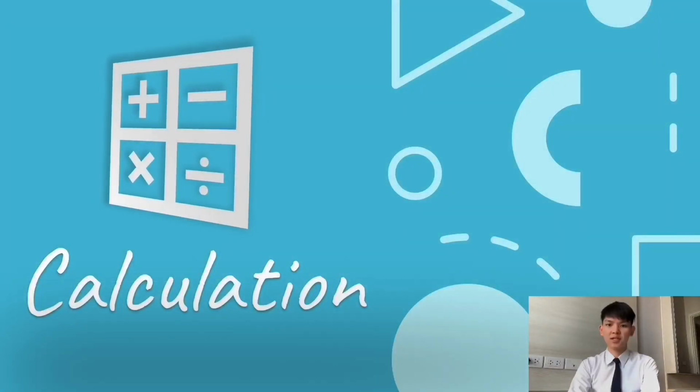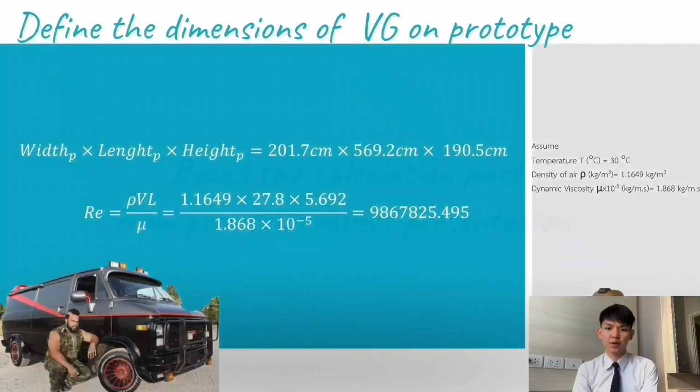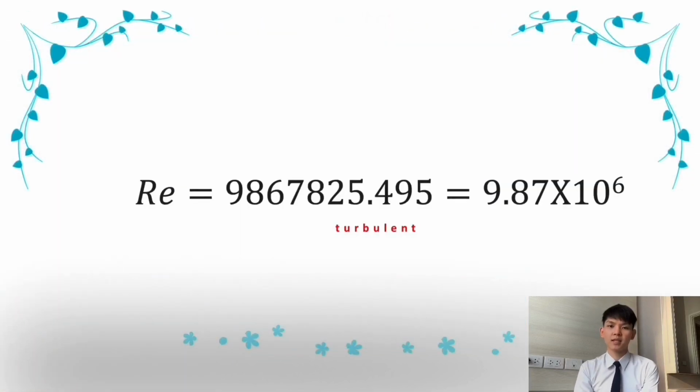Next, the calculation part. First, I would like to recall the calculation part from previous progress presentation. First, the Reynolds number of the prototype was calculated by this equation, where the velocity of the van is around 100 to 120 km per hour. So the Reynolds number of the prototype is 98678 to 5.495, which is the turbulent flow.